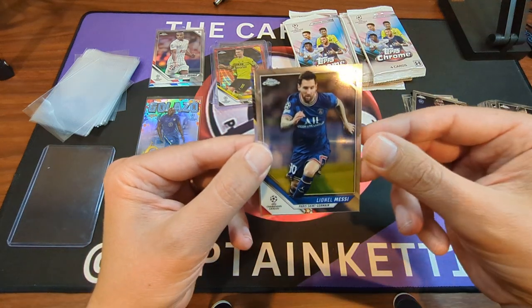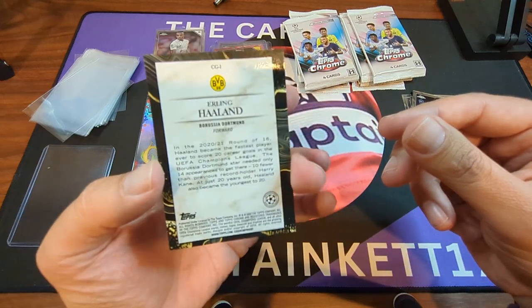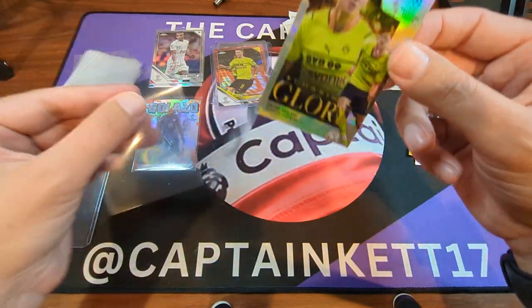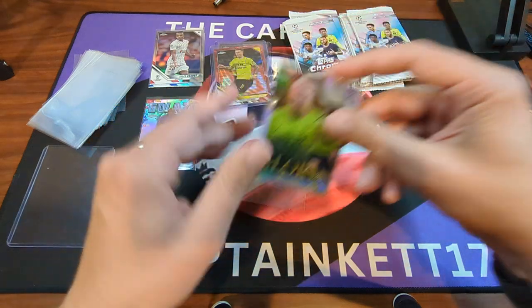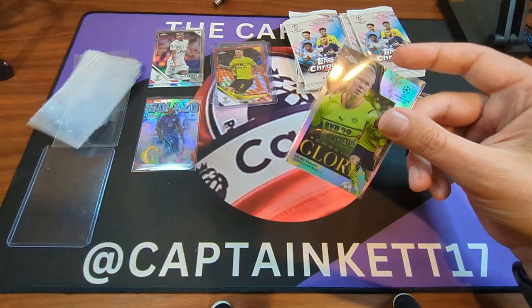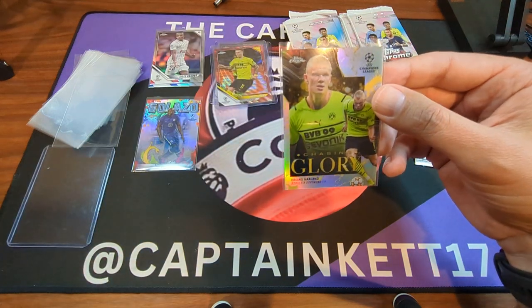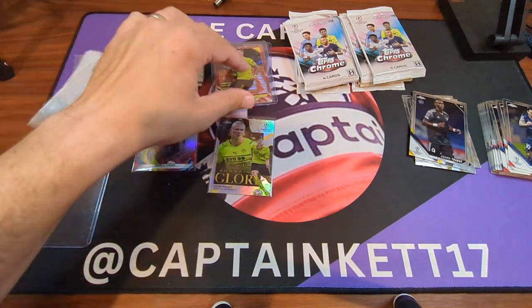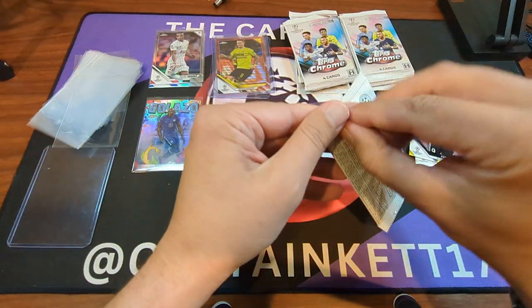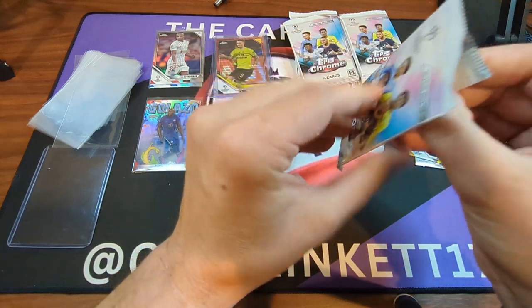So, oh, there he is, the GOAT. Messi. Ooh, and Mr. Haaland. Oh, man. Oh, man. What a pull here. Haaland. We got a Neymar and a Haaland Chasing Glory. So two of the best ones you can get. What a pull there. Gosh, guys, I am just buzzing right now with this Marco Royce out of five. I mean, holy cow. What a pull.